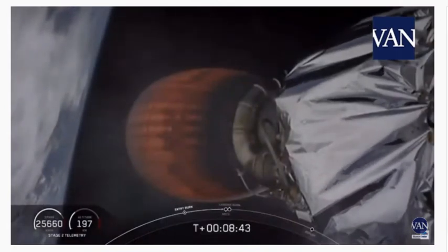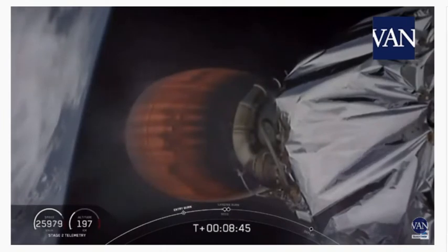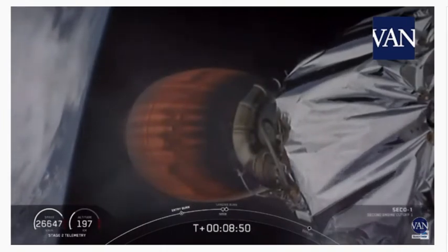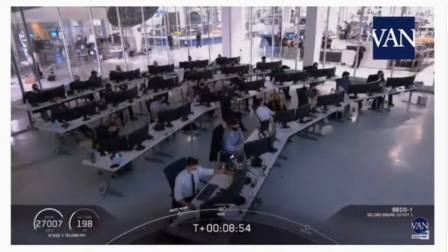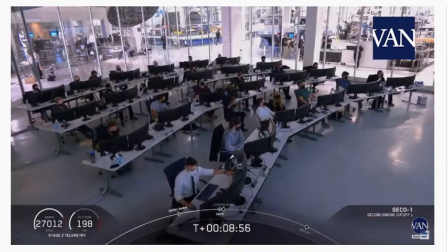Copy, Shannon. You heard Shannon, so that just means they're in their final abort zones. If they were to abort at this point, it would either be an abort to orbit or to land off the coast of Ireland. Standing by for Stage 1 landing burn startup confirmation. MVac throttle step.